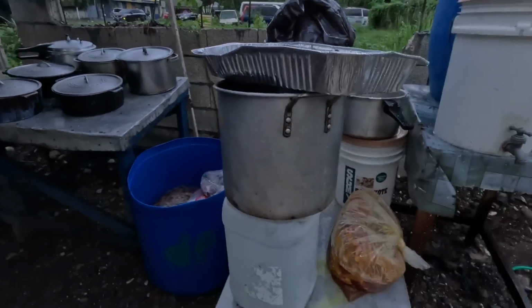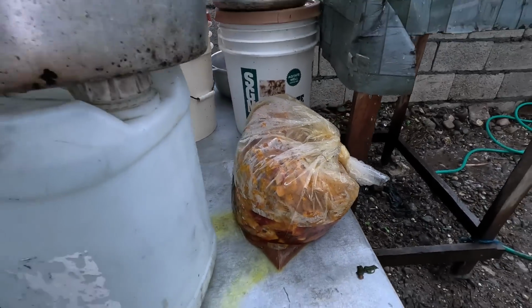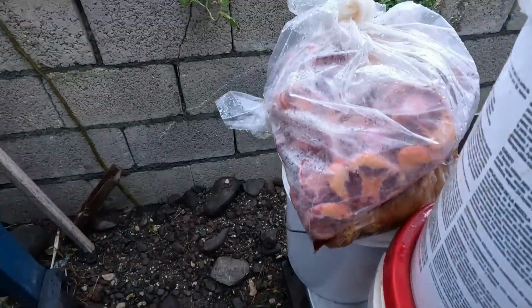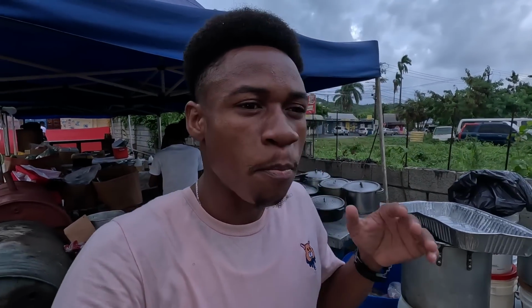Just look on this. Oxtail and a bag of things over there right throughout the day. Pure cooking. Crazy vibes, man. Yeah, man. Jamaican cookout.